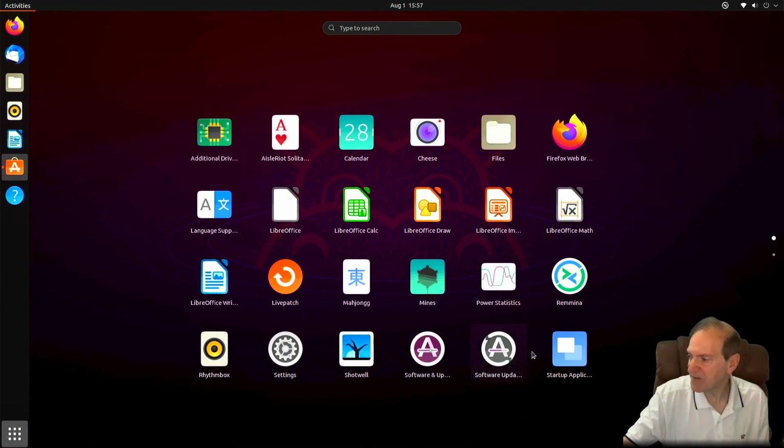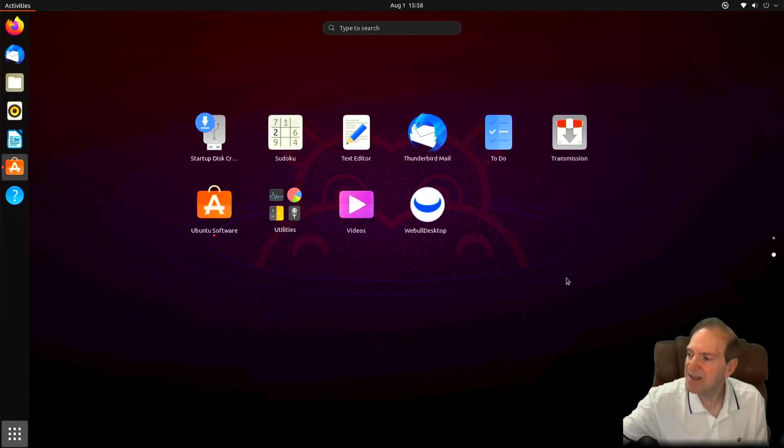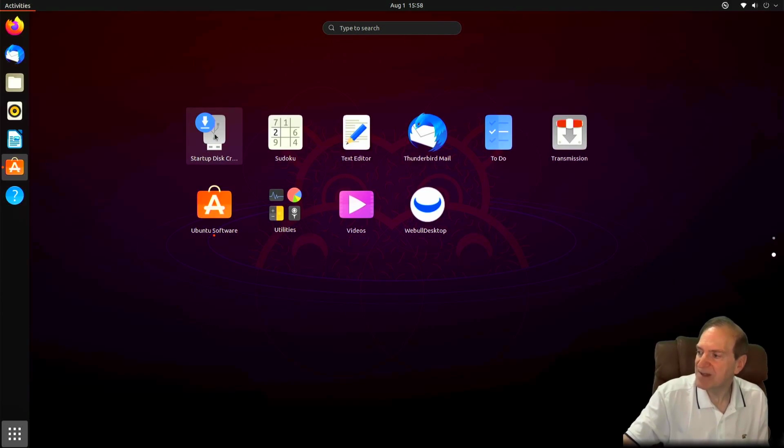And then there's our software, startup applications, Shotwell, settings. And so if we scroll down into here, we got a startup disk creator. That's always a nice staple to have there. Sudoku. Wow, there's a game I haven't played in a while. Cool. And we got our Transmission for our torrent client.